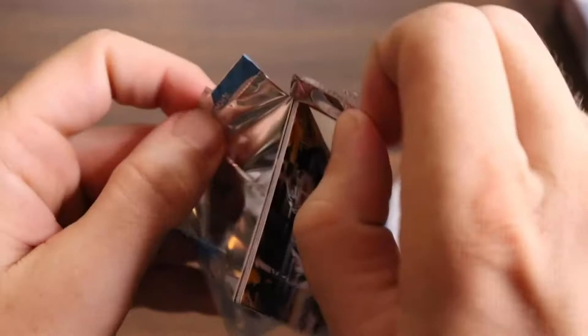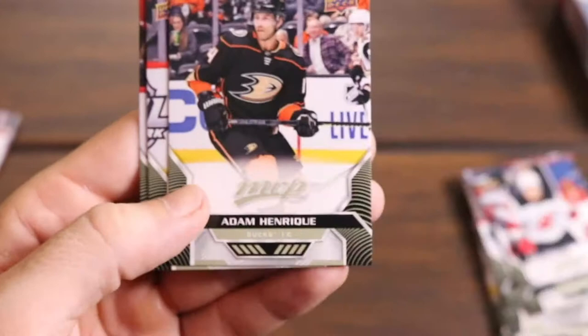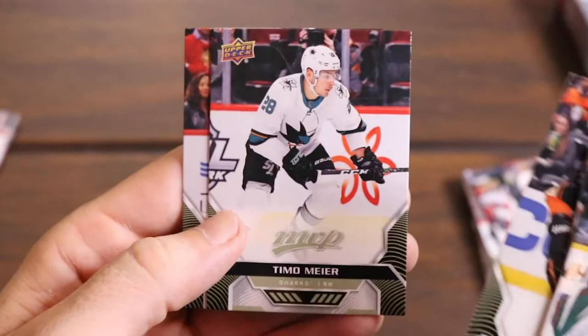I butchered that pack too, huh? Good job. There's Devin Dubnik, Hampus Lindholm, great name, Adam Henrique. There's Timo Meier and Jacob Vrana, Caps.